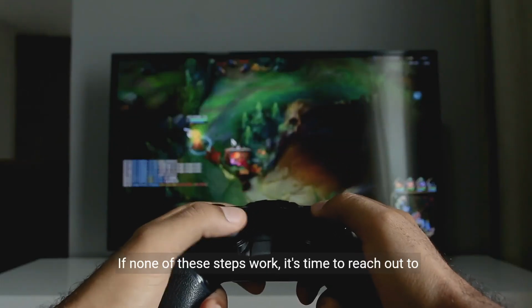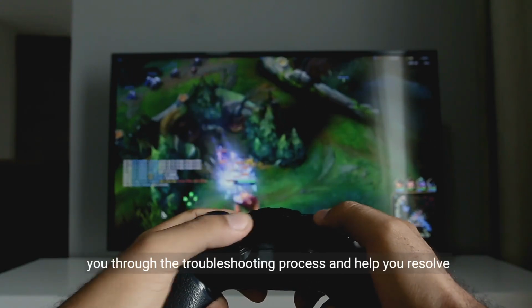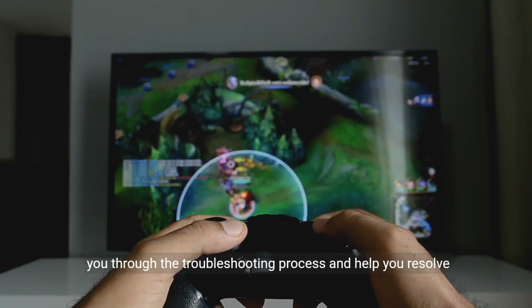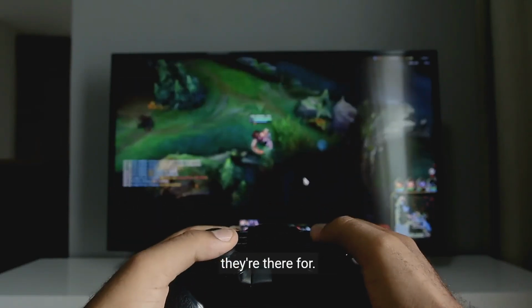If none of these steps work, it's time to reach out to PlayStation support. They have a team of experts who can guide you through the troubleshooting process and help you resolve the issue. Don't be afraid to ask for help. That's what they're there for.